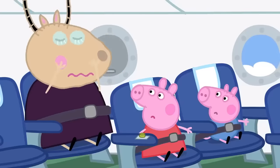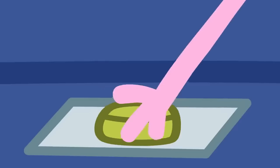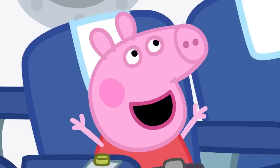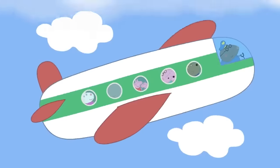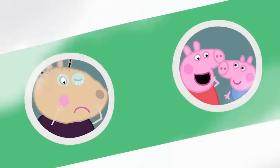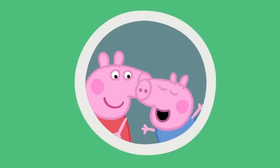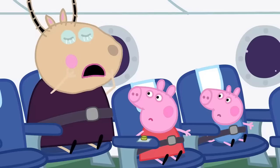Oh, I know what to do. Miss Rabbit, please can you make the plane go really, really high? I don't see why not. Oh! It's really fun when the plane goes high, Madam Gazelle. Look, we're nearly in space. Oh! Whee! Too high! Too high!